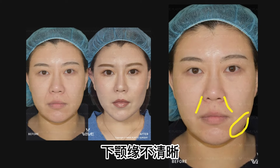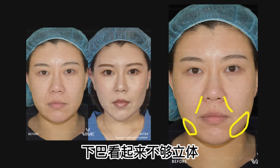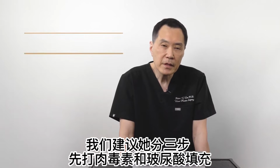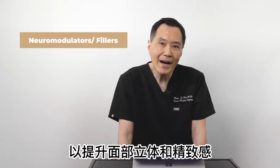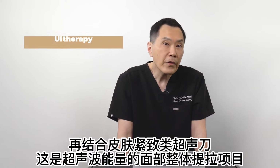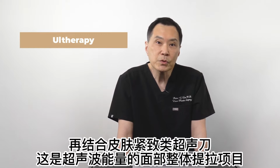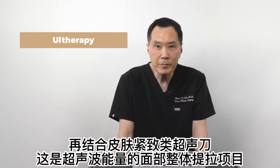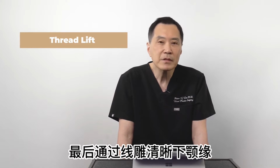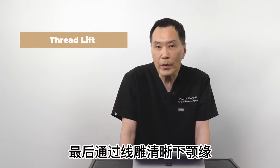Her jawline definition is somewhat lacking, and her chin seems a little bit heavy. So in this patient, we took neuromodulators and fillers and highlighted some areas to accentuate them. And then we utilized Ultherapy, which is our go-to energy-based skin tightening procedure, to give her more of an overall lifted look. And then we wanted to highlight especially the jawline definition with a thread lift. So let me talk about each one of them.